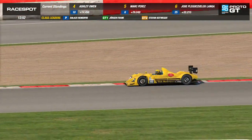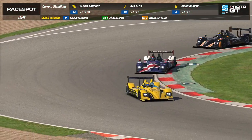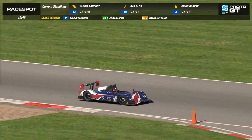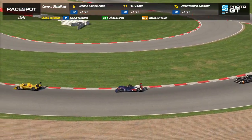Well, that, I think, is the 19 and the 8. Those are down in our bottom end of the GT prototype, sorry, category. Dennis Garisi, Bas Slob, Marco Acidonia. Oh, there's contact in there as well.